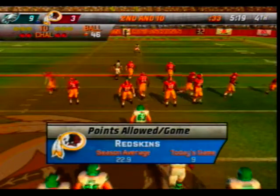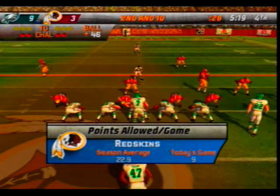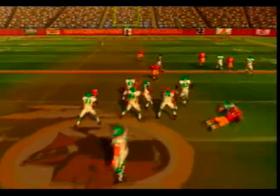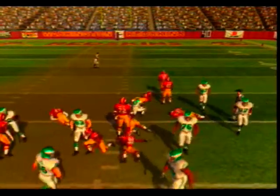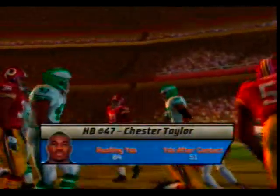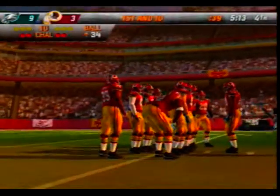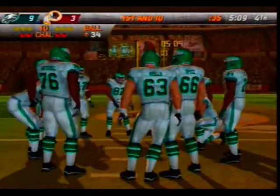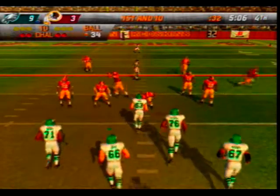Second and 10. Ball on the 46-yard line. One back. The Eagles line up in the bunch formation. Pulls it. Number 38 is there on the stop. These guys that can shrug off tackles are great to have in your backfield. Some of these guys are big and they just run over the defender, while other guys wait until the defender commits, then they use a move or a juke or a spin to get out of a tackle.